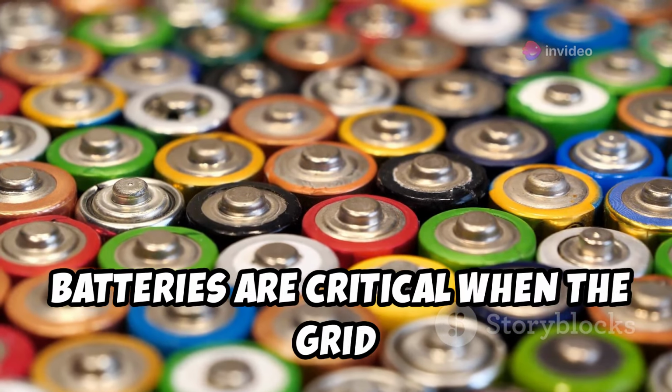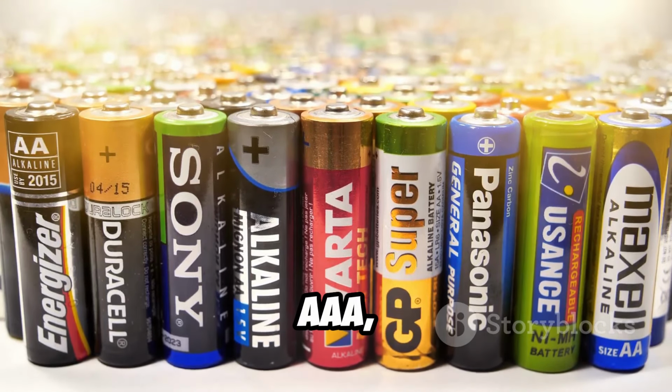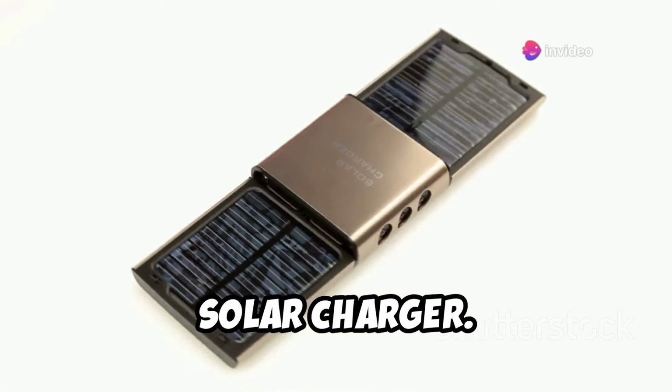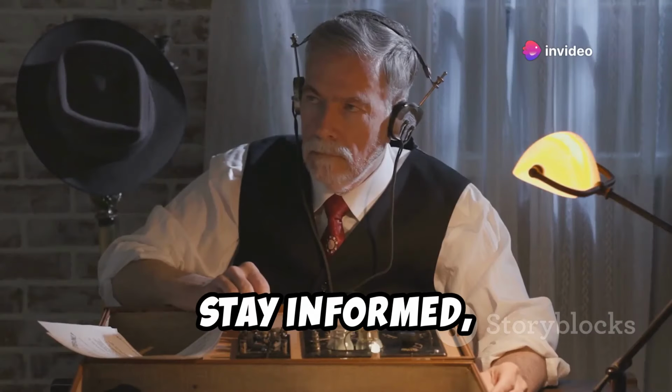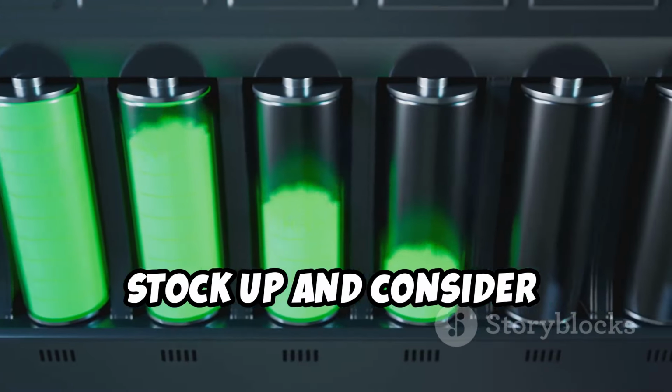Batteries are critical when the grid goes down. Stockpile a variety of sizes, including AA, AAA, and D. Invest in rechargeable batteries and a solar charger. Batteries maintain a sense of normalcy in chaos. Stay informed, connected, and safe with battery-powered devices. Stock up and consider rechargeable options.